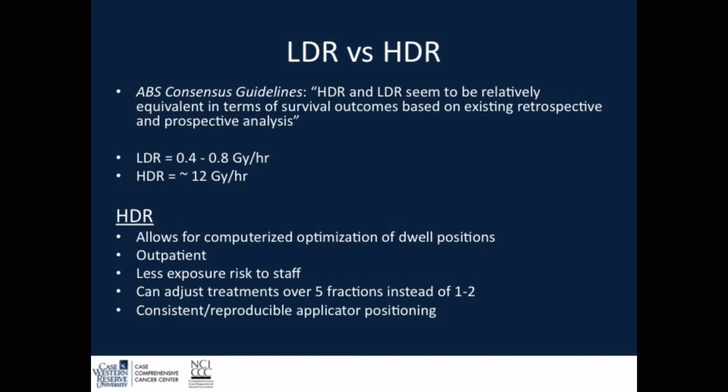So I'm always talking about HDR. I use HDR in my clinic. The general trend in the US has been to convert from low dose rate to high dose rate for a variety of reasons. And in the interest of time, I haven't gone into depth, but basically our American Brachytherapy Society has come out with consensus recommendations, and a statement from their 2012 consensus recommendations is as follows: HDR and LDR seem to be relatively equivalent in terms of survival outcomes based on existing retrospective and prospective analyses. The point is there is not a great head-to-head comparison in a prospectively done trial, so we don't really know the answer, but for the purposes of less exposure risk to patients, getting all the procedures done in an outpatient setting, allowing the radiation oncologist to use a computerized optimization of dwell positions, and some of us think come up with a better dose distribution.